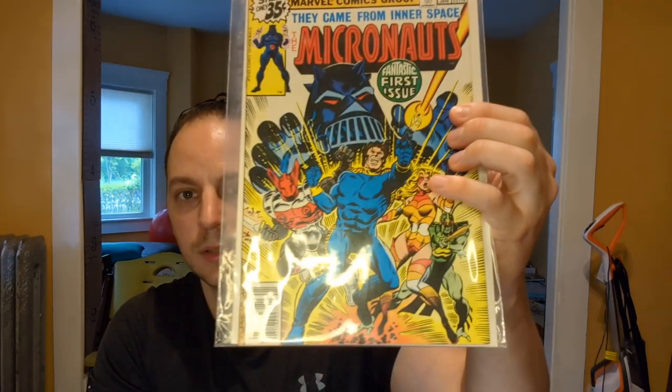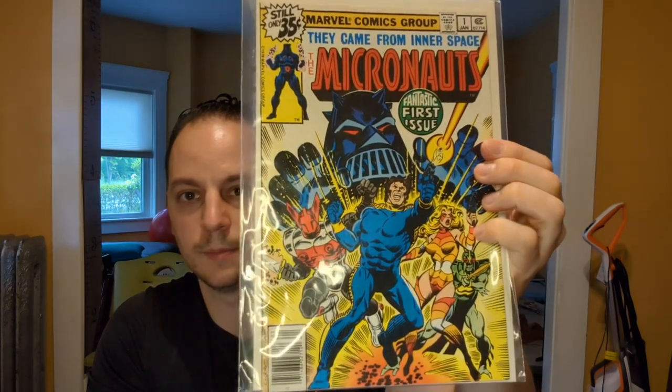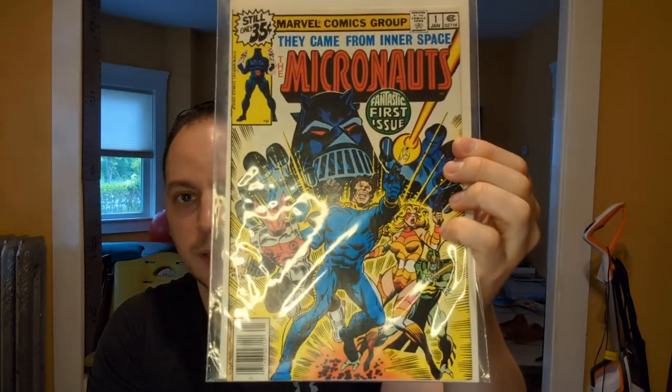And then the other book I picked up, I had not picked this book up before. A really cool title from the 80s. Dave Cockrum, Al Milgrom, Uncle Al, as a few of us will say. Sorry, I said 80s, late 70s. This is from 1978. Some Bronze Age goodness. And this is the Micronauts issue number one. So that was pretty cool to pick that up. So that from the flea market haul was $20.